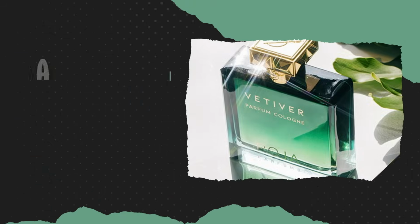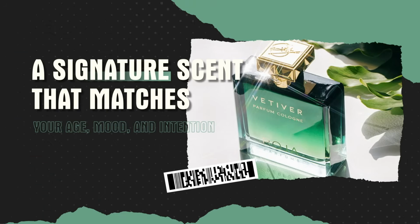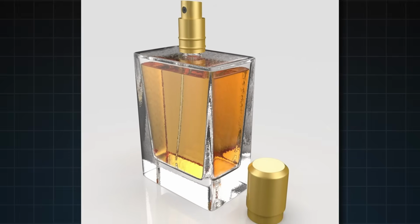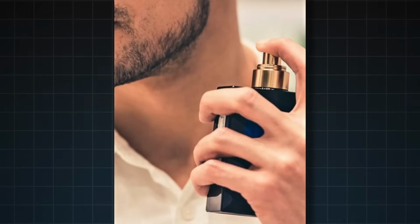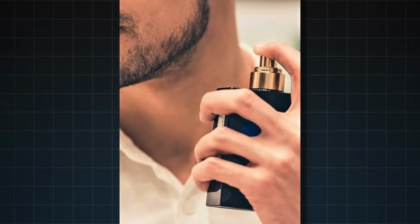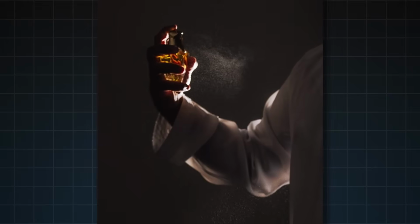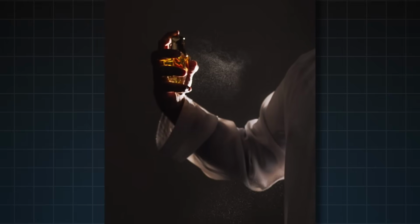Chapter 10. A signature scent that matches your age, mood, and intention. If you're still wearing the same cologne you wore in your 20s, it's time to let it go. The way a man smells is part of his presence. It walks in before he does. It lingers after he leaves. And most importantly, it should evolve as he evolves.